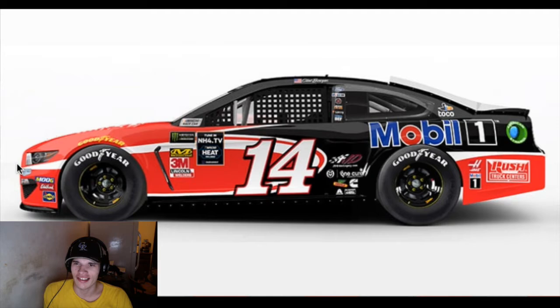This is a throwback to Tony Stewart's 2011 Office Depot Mobil 1 Chevrolet Impala, which won Tony Stewart's third and final championship. Oh my gosh, I never thought I'd say it again. It's so accurate, down to the details. Oh my god, this game. They even put Mobil 1 on the side. I love that. I am in love with this game. This game is just gorgeous to look at.